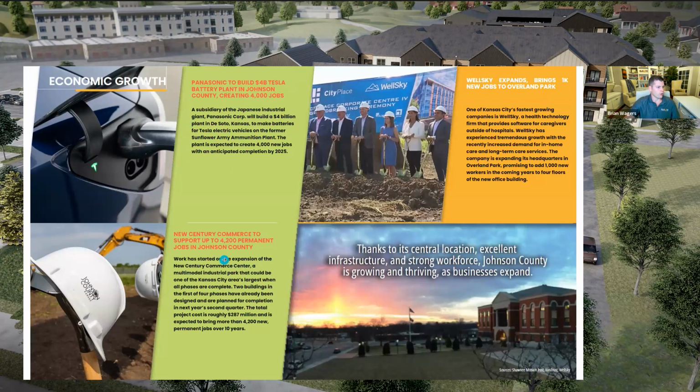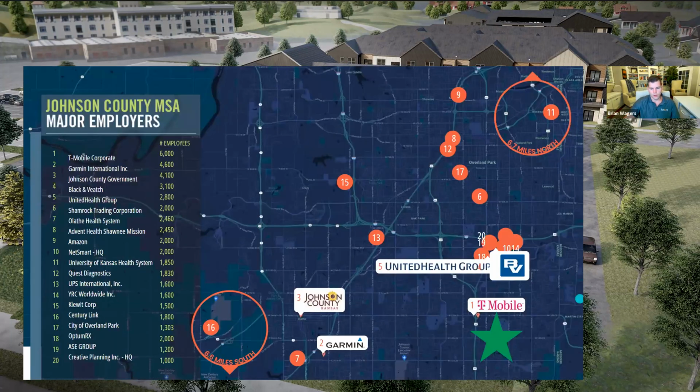New Century is 4,200 permanent jobs in Johnson County. WellSky expands with 1,000 new jobs in the area. And so you can see on this map too here, T-Mobile corporate, so Sprint, they are also making a $400 million or $70 million expansion to their headquarters there. So another big group that is making investment in the Kansas City market. Right here you can see Garmin, United Health Group, a wide range of employers here.